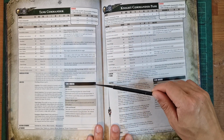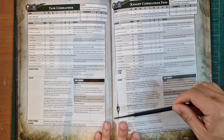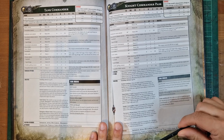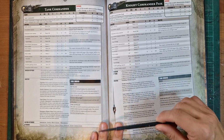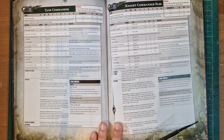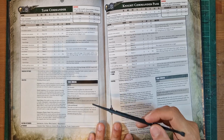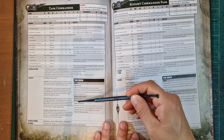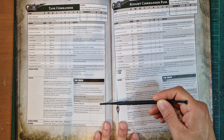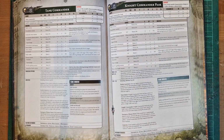So the tank orders they can give are full throttle. Instead of shooting this phase, the ordered unit immediately moves as if it's a movement phase. Basically move for a tank. Gunners kill on sight, reroll hit rolls of 1. So that was just like take aim. And strike and shroud, you can basically use smoke launchers. The ordered unit can, and also shoot your weapons as well.